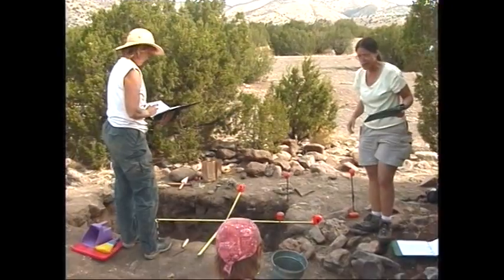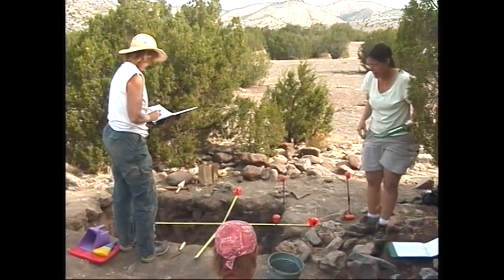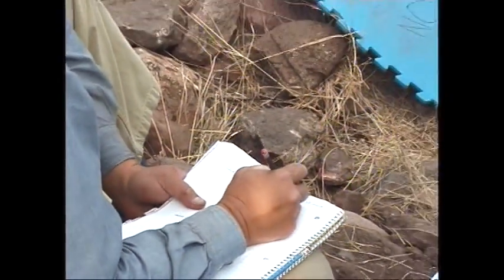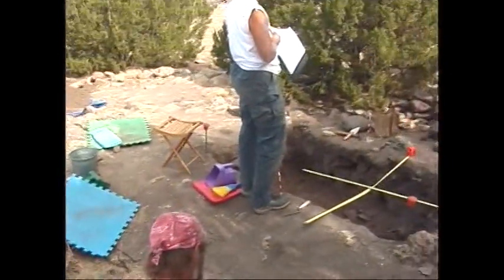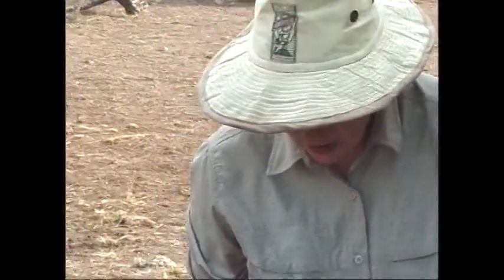But the plan view, whenever you get through, that's the plan view. And then the profile is the side view. Especially if it's a cream. Yeah, on the front. We're putting it on the front.